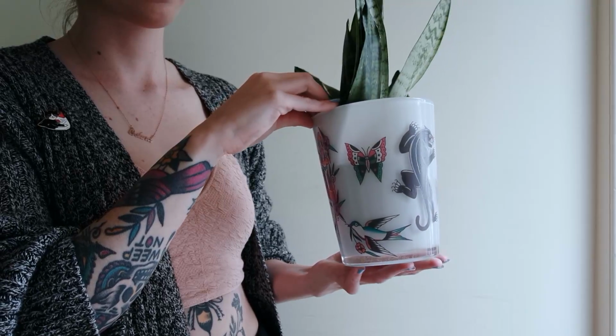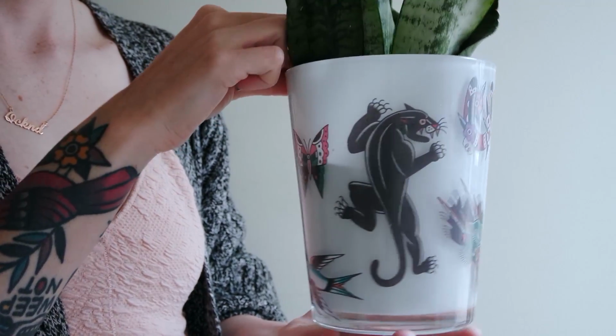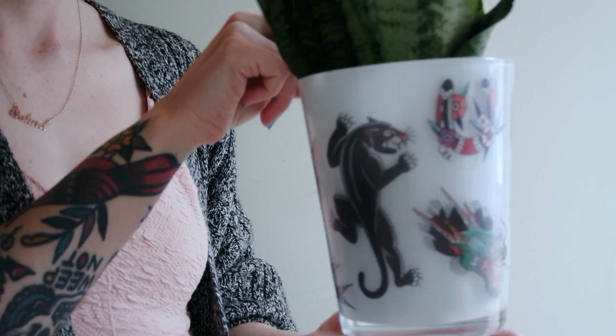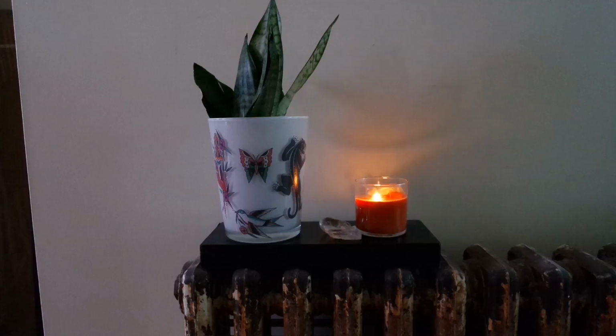Let me know what you guys think. Did you know about it? I think it's pretty awesome. I love it. So thanks again, Tattly, for the little post-it. I thought that was cool. And the inspiration for a little tattooed planter. I love it.